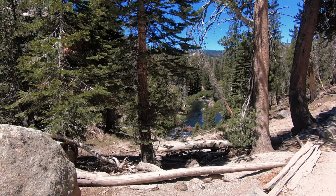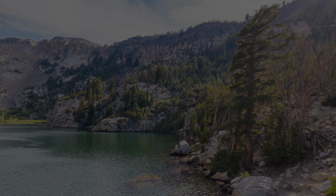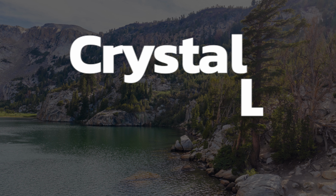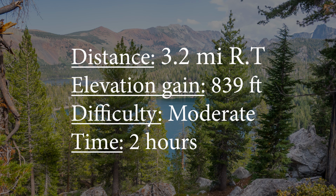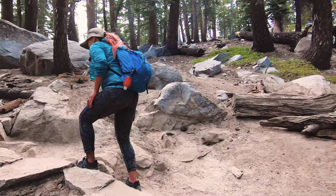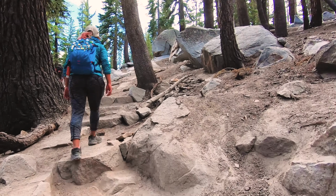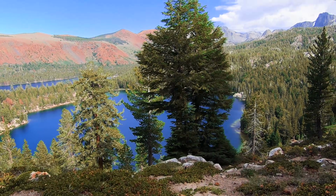We are now past the halfway point of the list, and coming in at number 5 is Crystal Lake. This hike is 3.2 miles long with 839 feet of elevation gain. It's rated as moderate and should take you about 2 hours. Please note that this is a very popular trail, so if you're wanting to be alone in nature, this is probably not the one for you.